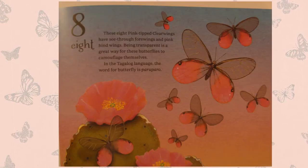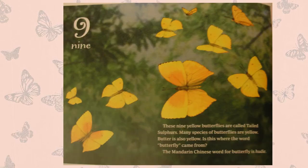8. These 8 pink-tipped clear wings have see-through forewings and pink hindwings. Being transparent is a great way for these butterflies to camouflage themselves. 9. These 9 yellow butterflies are called tailed sulfurs. Many species of butterflies are yellow. Butter is also yellow. Is this where that word butterfly comes from?